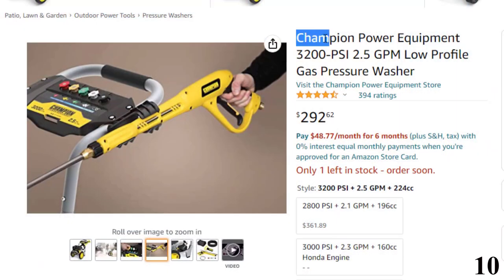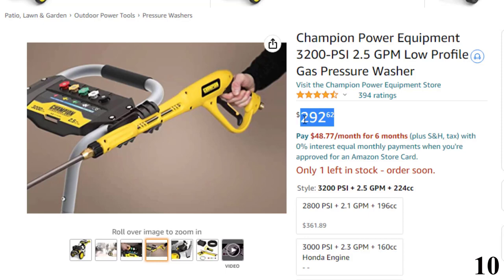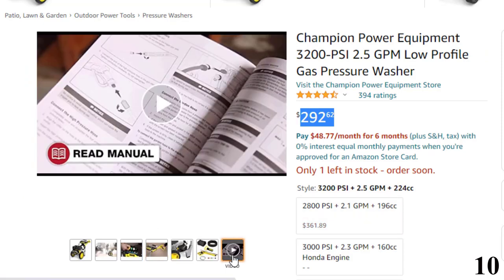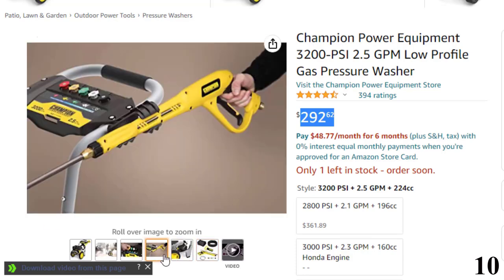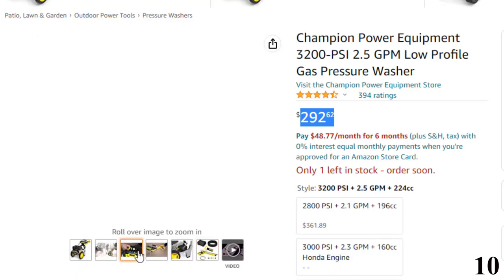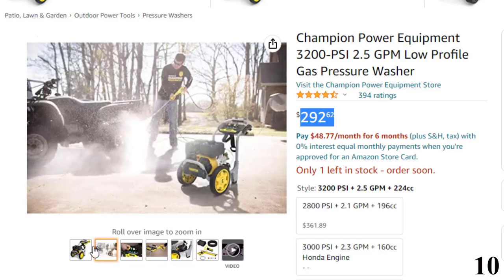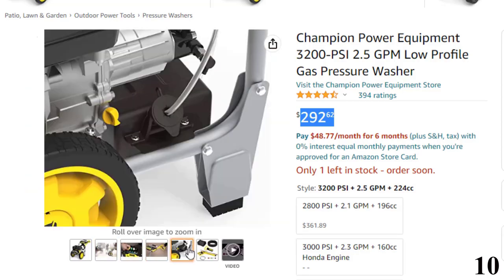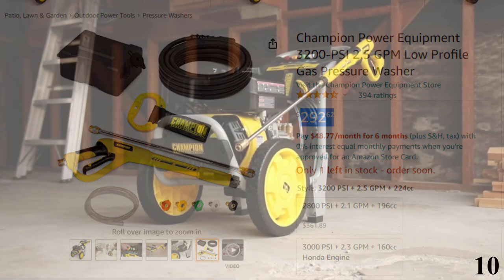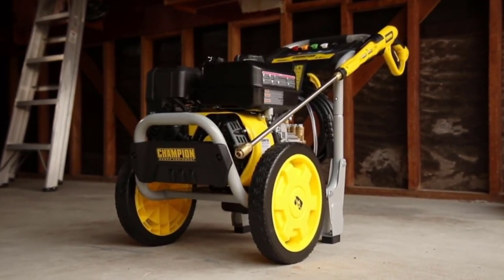Number 10 is Champion Power Equipment. Now you can get it at around $361. Features: the Champion Power Equipment 100784 3200 PSI 2.5 GPM low profile gas pressure washer provides cost-effective, do-it-yourself cleaning power. The combination of practical features with high-performance components results in better cleaning with less effort for all your outdoor projects. This 3200 PSI pressure washer performs well under pressure no matter what the job.